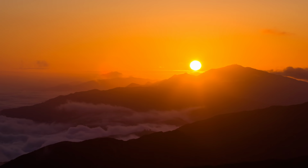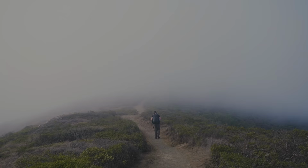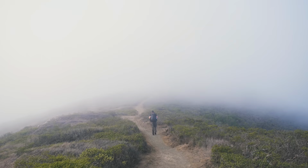I mean, these moments above the fog have, in a sense, over the course of my life, been kind of like therapy. You know, I've grown up here in California my entire life, and the coastal fog has always been a part of my life. It feels like the fog just kind of follows me around.